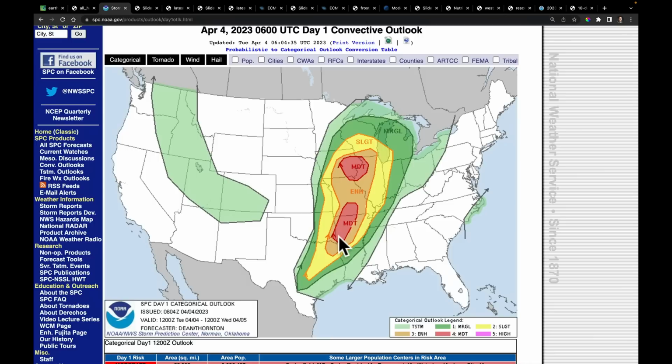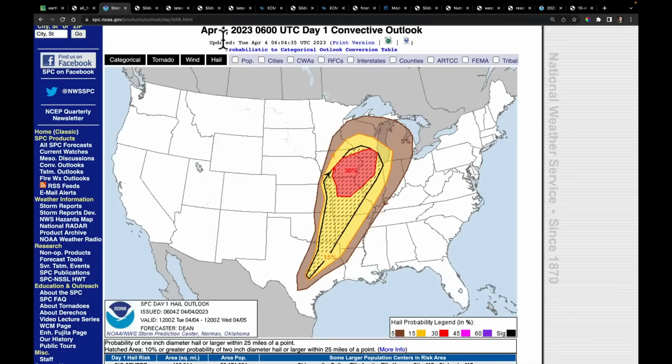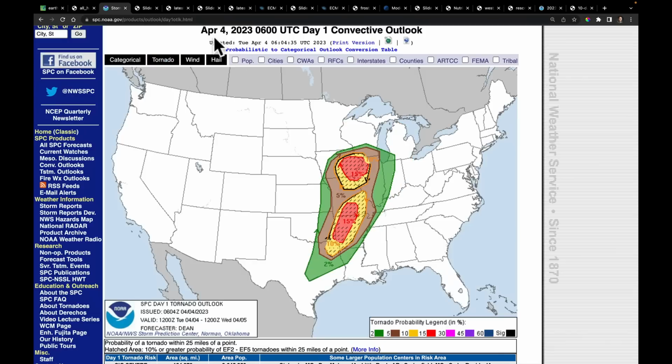Many of us, by the way, think about this day, April 4th, as being the second day of a 2-day severe weather outbreak back in 1974, which for years held the record for the most tornadoes in a single day, April 3rd and 4th, 1974.